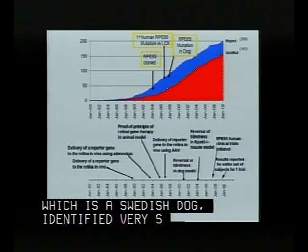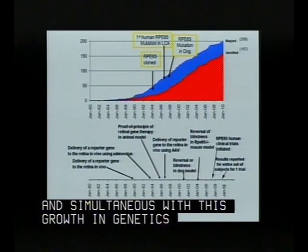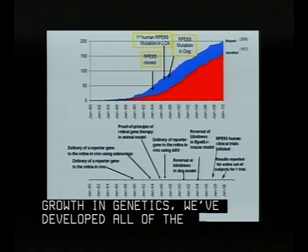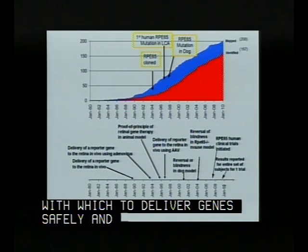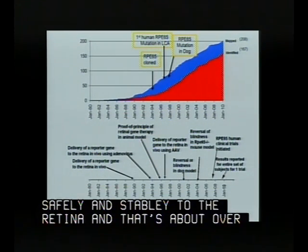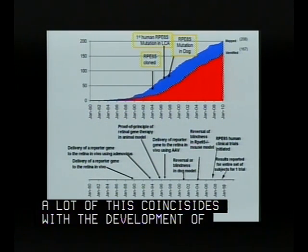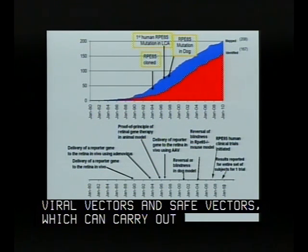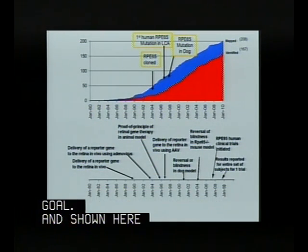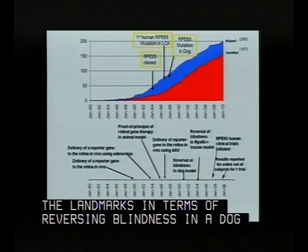And simultaneous with this growth in genetics, we've developed all of the tools with which to deliver genes safely and stably to the retina, and that's about over the same time course. A lot of this coincides with development of novel viral vectors and safe viral vectors which can carry out this goal. And shown here are some of the landmarks in terms of reversing blindness in a dog model and then getting to human clinical trials.